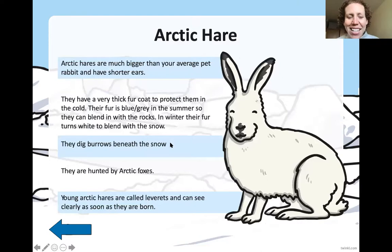Ah, the Arctic hare. Arctic hares are much bigger than your average pet rabbit. So that's Mr. Spiden's rabbit, much larger with much longer ears. They have very thick fur to protect them from the cold. Their fur is blue-grey in the summer, so they can blend in with all the rocks. And then when it starts to be snowy, they change their colour coat. So they shed their dark fur and in comes brand new white fur. And that means that they are camouflaged against the snow. And that word camouflage means that they can hide.